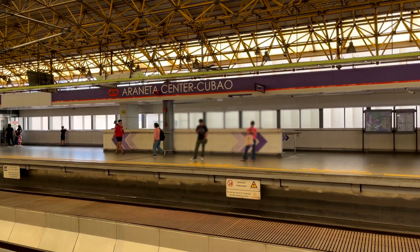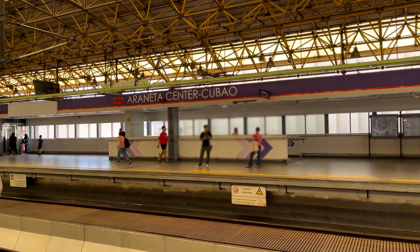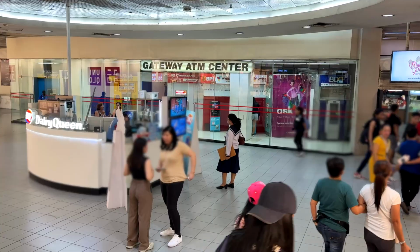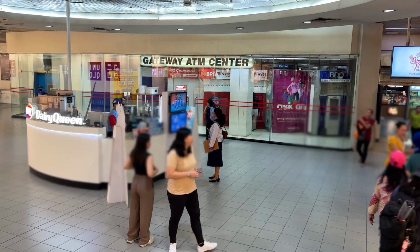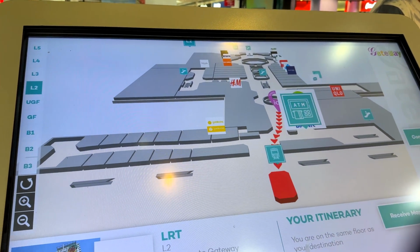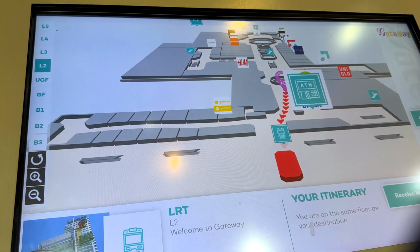This station is named after what used to be Araneta Center in Cubao. Today, the Central Business District is branded as Araneta City. Since this LRT-2 station directly connects to Gateway, in some ways it's also a literal gateway to Araneta City and the many malls and establishments in this area of Cubao.